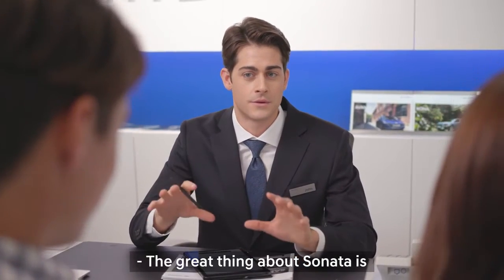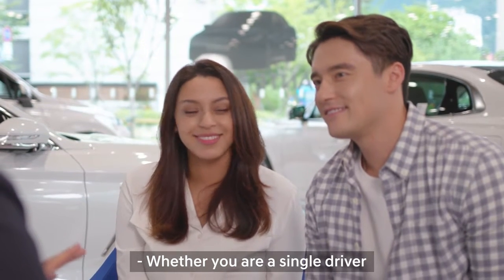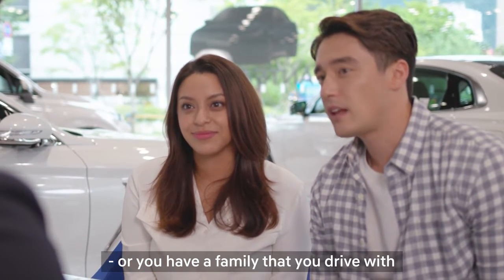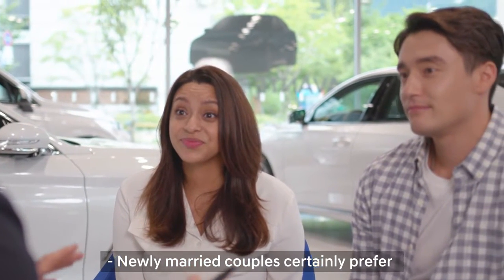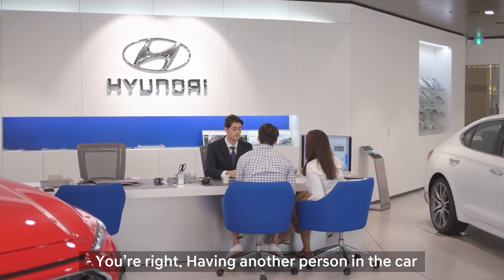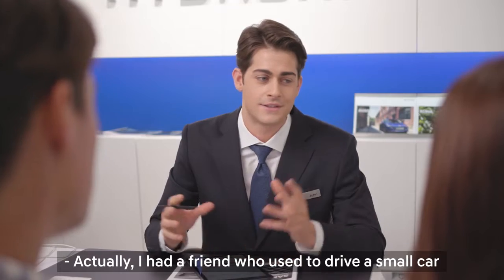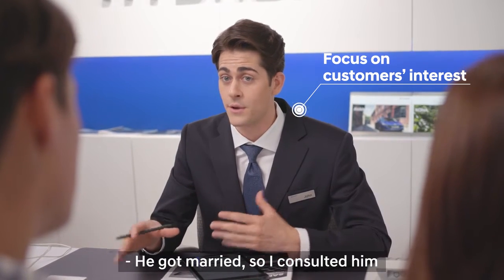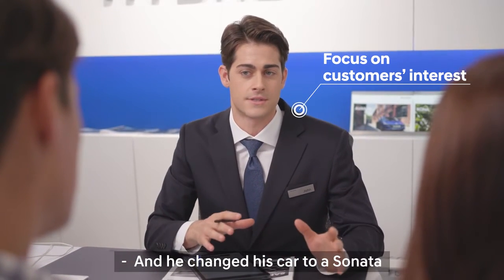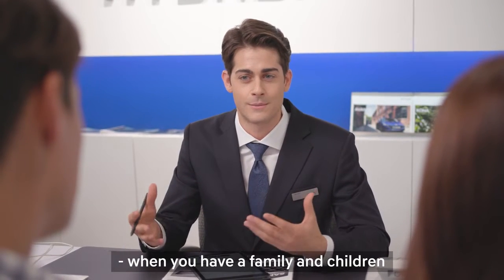The great thing about the Sonata is that you can continue to drive it, whether you're a single driver or you have a family that you drive with. You're right. Yeah, I agree. And newly married couples certainly prefer the spacious interior of the car. You're right. Having another person in the car becomes a more frequent routine. Actually, I had a friend who used to drive a small car. He got married, so I consulted him, and he changed his car to a Sonata. I think you definitely need a larger car when you have a family and children.